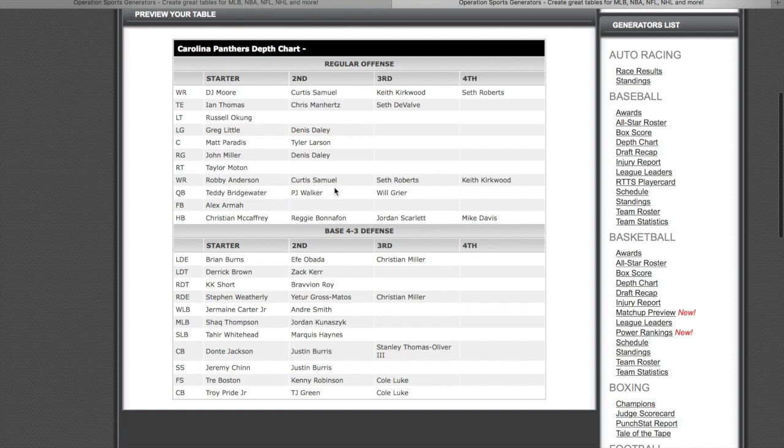They also signed P.J. Walker, a backup XFL MVP. He's a quarterback, so he will be the backup for Teddy Bridgewater. And they have Will Grier from a couple drafts ago.